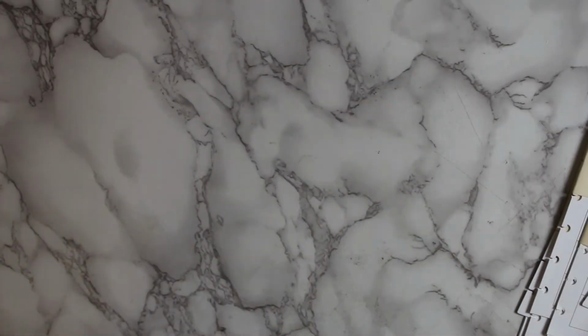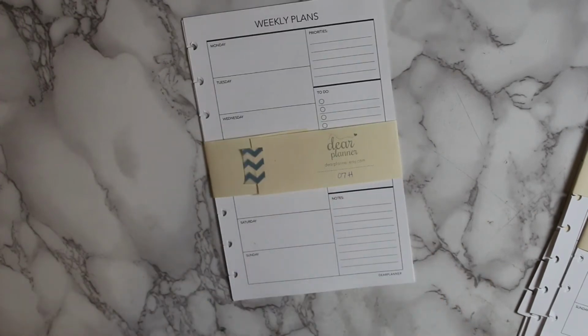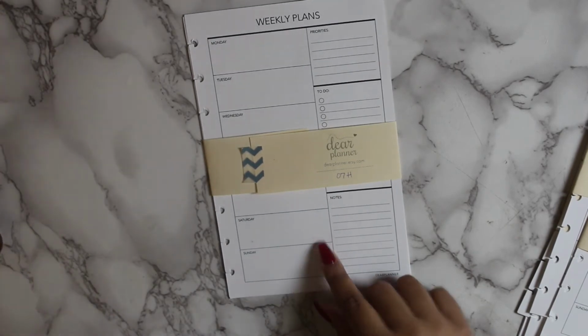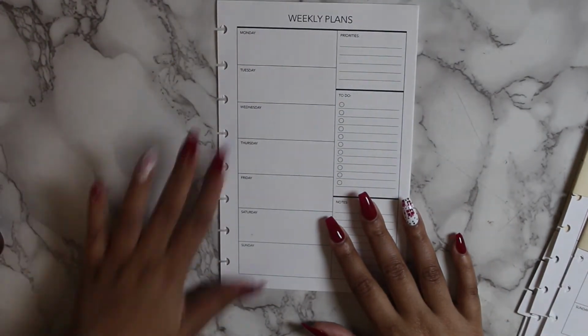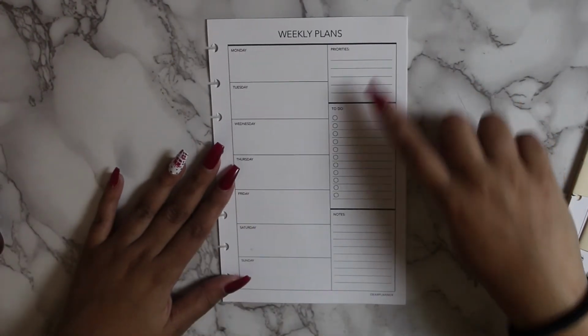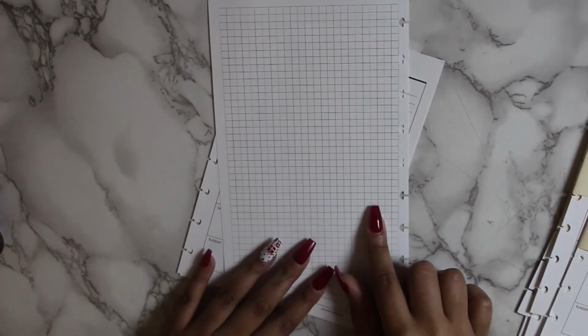And then the last one I got, which is this weekly planner, the week on one page, is $5, and this one is undated. So you have your week over here, Monday through Sunday. Then you have priorities, to do, and notes. And then on the back you have this dot grid space.